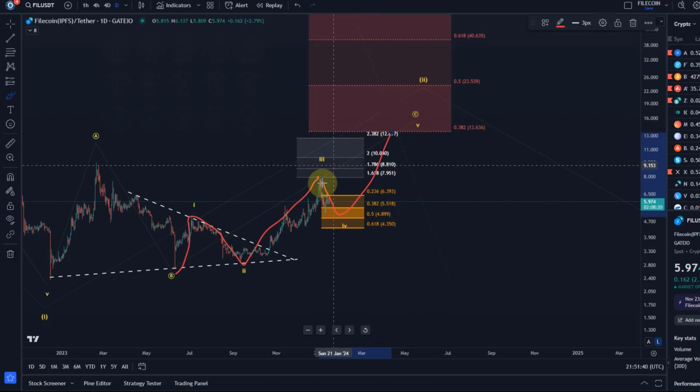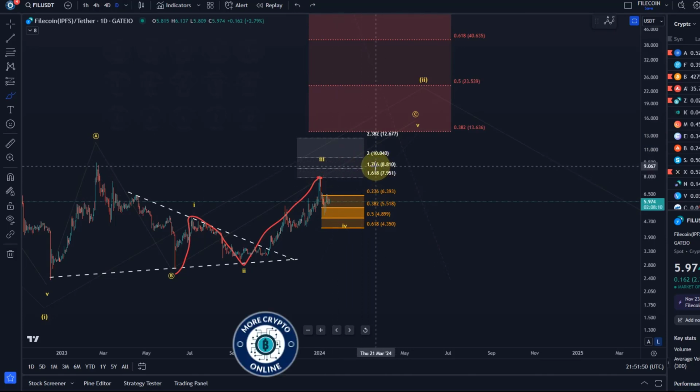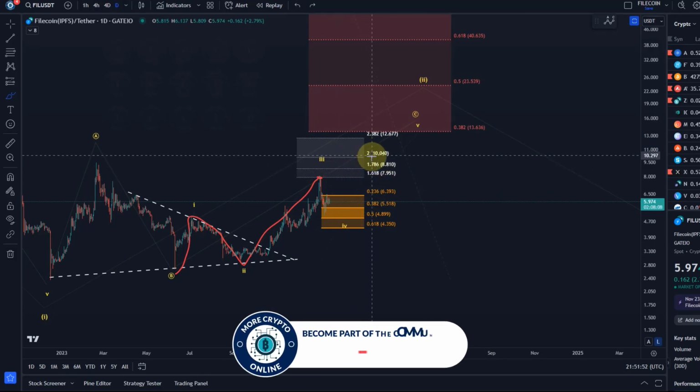Could still happen. Does it mean we have to get to the red box? No. Okay, no. I think a possible next move up would reach the next FIB levels here, $8.81, $10. Maybe a little higher, but it also depends on how low the wave 4 goes.